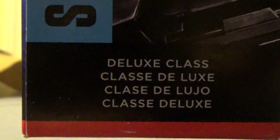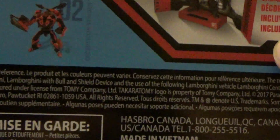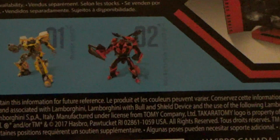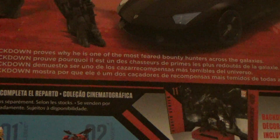And right here you have Deluxe Class and the same thing in 3 different languages. On the back you have Lamborghini and Hasbro. Then you can get Jazz, Bumblebee, and Stinger. Right underneath Lockdown you have a one-sentence bio. Lockdown proves why he is one of the most feared bounty hunters across the galaxy.